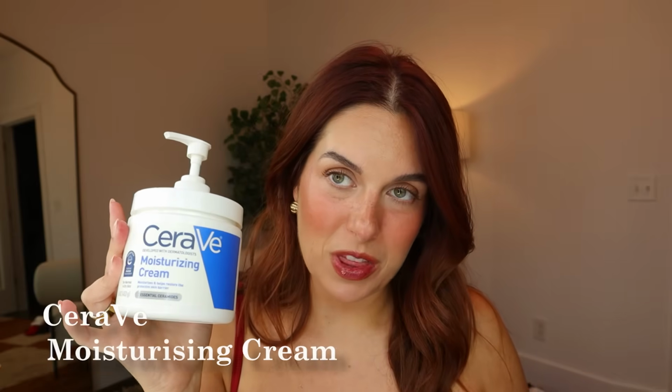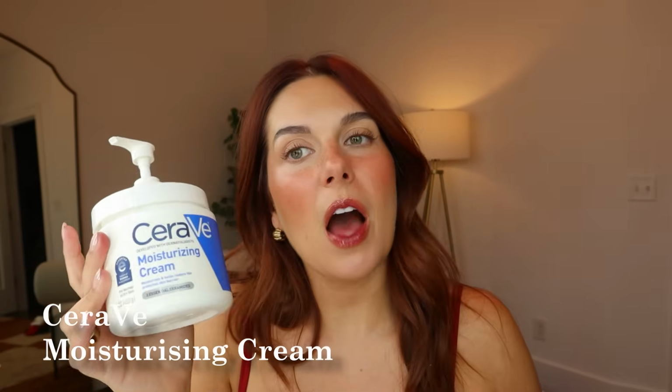First up being, you guessed it, a CeraVe moisturizing cream with the pump. I couldn't count how many of these I've gone through in my life because they just work. They just work every time. This is something I go back to over and over and over. I have another one open right now that honestly I might bring downstairs because what I'm using right now is not enough. And I'll talk about that in a second. But if you have eczema, if you have dry skin and you need an affordable body cream or face lotion, if you're super dry on the face, this is your girl.